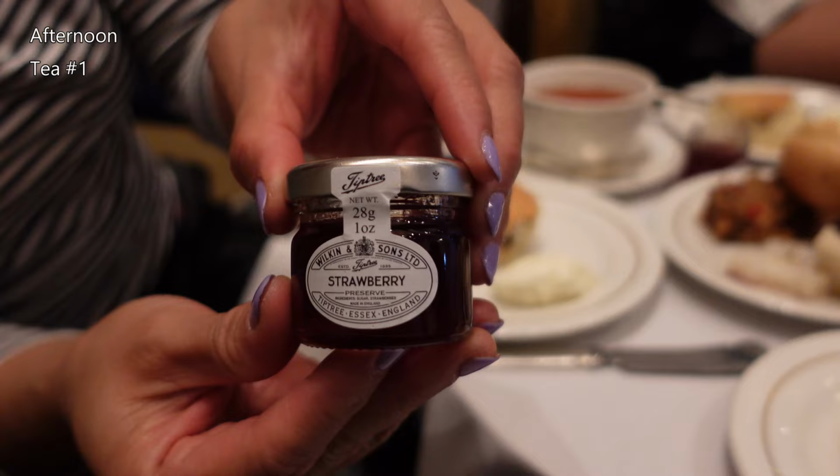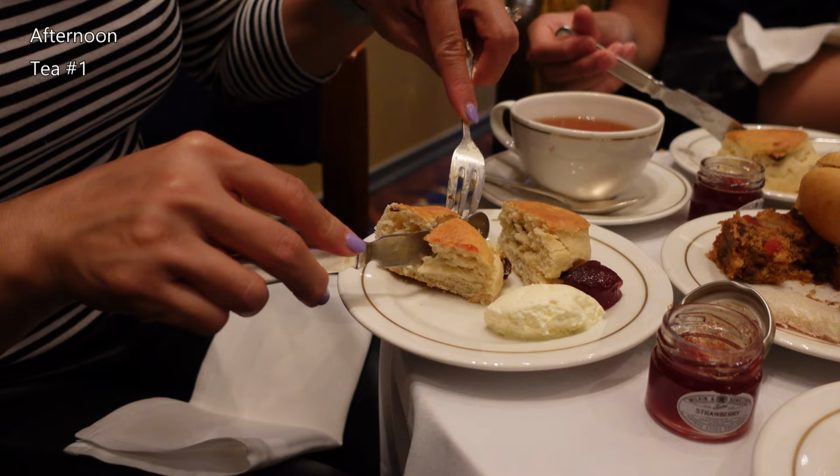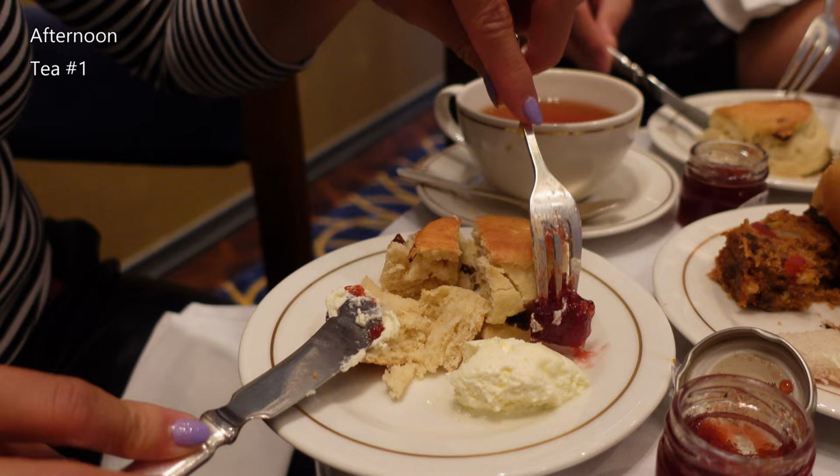Open it. That's so fancy. That's really cute. I know you're supposed to eat it with your hands, but you know, on the cruise, we go to different places and touch all these elevator buttons and all the stuff. The scone is actually nice and soft. It's a good scone.